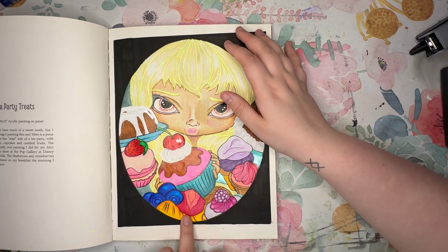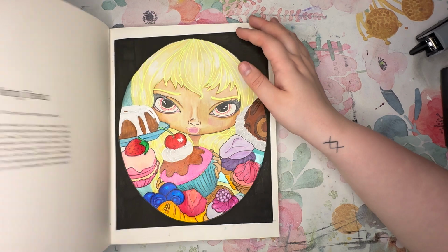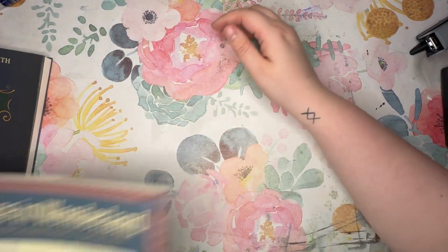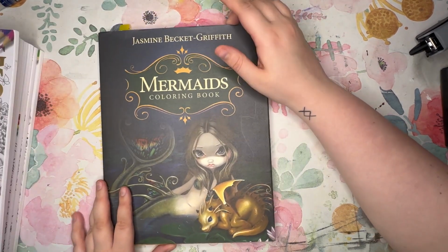I do really like my blueberries and my strawberry and my orange. Those are pretty good. Oh, my cherry, these two are pretty good as well. But yeah, I'm not fussing about it. I don't care. Then I have mermaids.